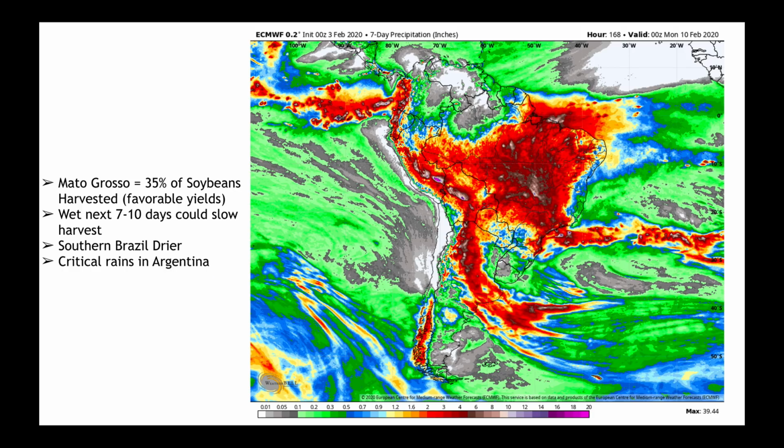To finish this up, I want to take you to South America. Over the next week, we are expecting very heavy rainfall in parts of Mato Grosso, Goiás, and the Tocantins in through here. They're right now about 35% harvested on that first crop of soybeans, and I've heard some yields are looking pretty good. Over the next 7 days, quite wet in that area.